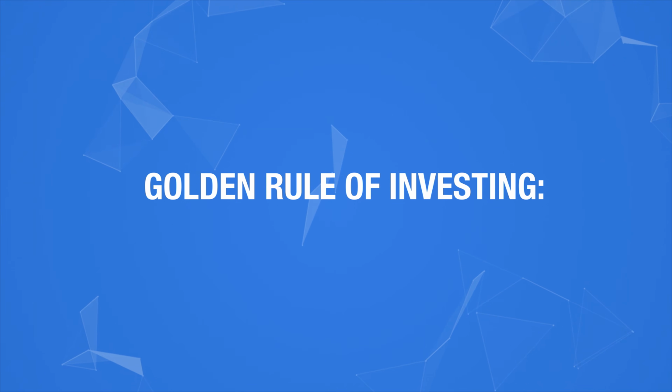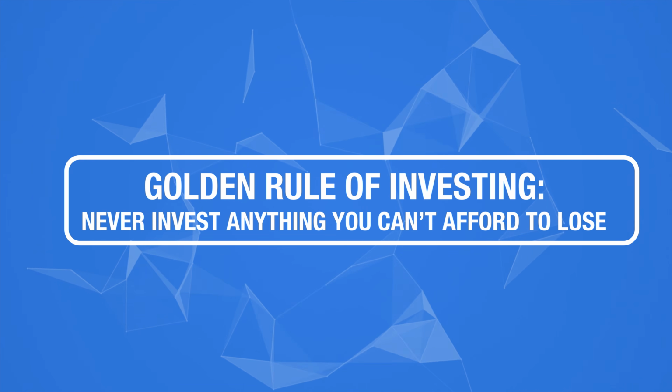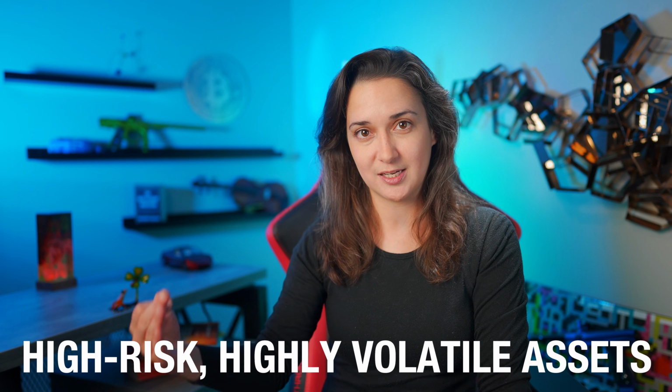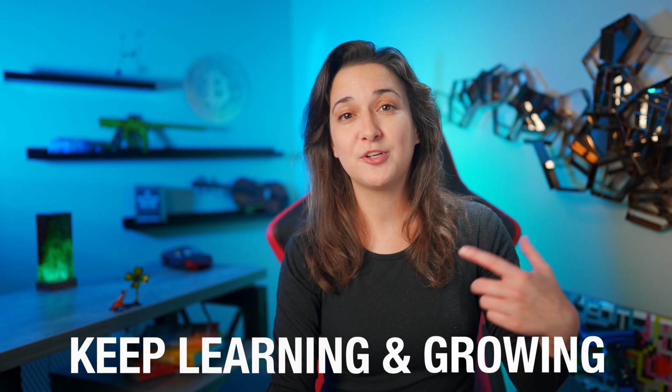The golden rule of investing. Never invest anything you absolutely cannot afford to lose. High risk can lead to high reward, and we humans have a tendency to want to overreach, so we need to figure out an amount we are completely comfortable with investing in high risk, highly volatile assets like crypto, and more importantly, an amount we are completely comfortable with potentially losing.